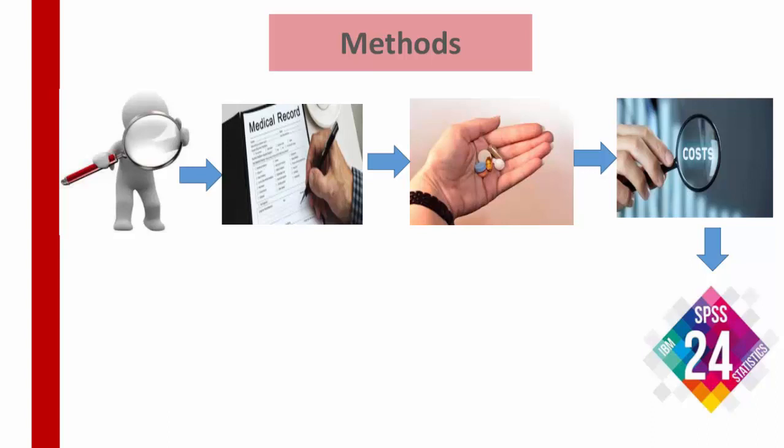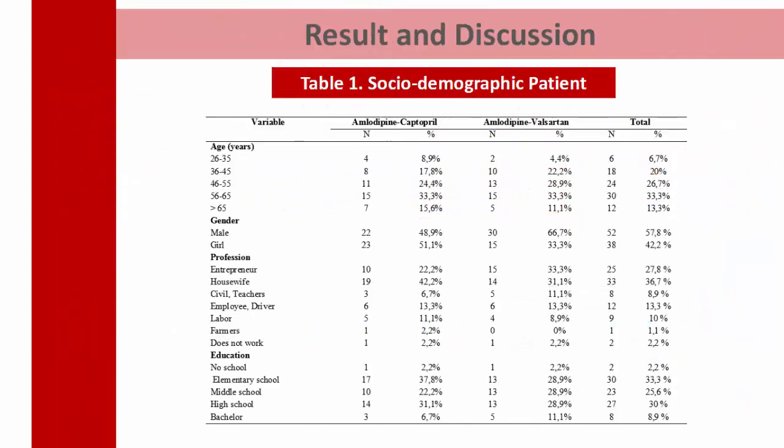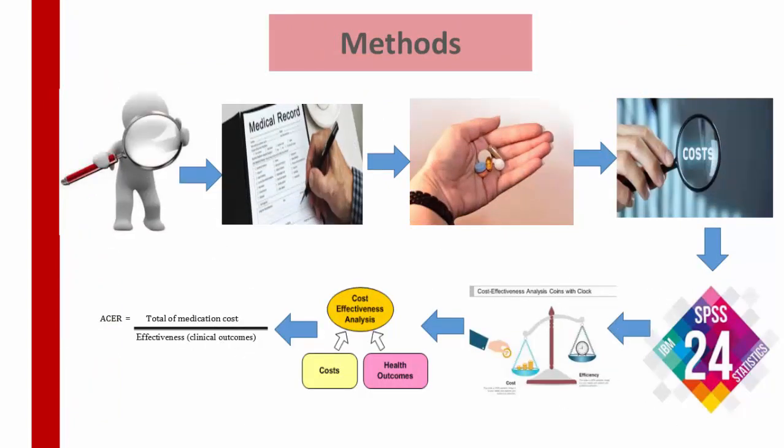Data analysis was performed using the Statistical Package for the Social Sciences, SPSS 24. In this research, the method used is cost-effectiveness analysis, based on the value of the average cost-effectiveness ratio. The data obtained were analyzed for each patient, and the total cost data were classified according to the antihypertensive combination obtained and calculated by ACER, which is the average of the direct treatment cost of each treatment according to their class divided by the percent effectiveness of therapy used, using the following formula: ACER equals total medication cost divided by effectiveness or clinical outcomes.